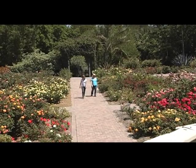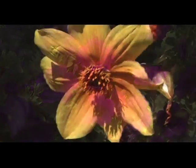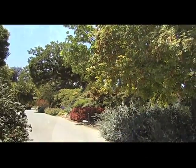It really is beautiful. I realize I haven't been here in a little while. There's so many things blooming, and it's so serene. Great on the mind, very relaxing. It would be a great backdrop for a music concert.